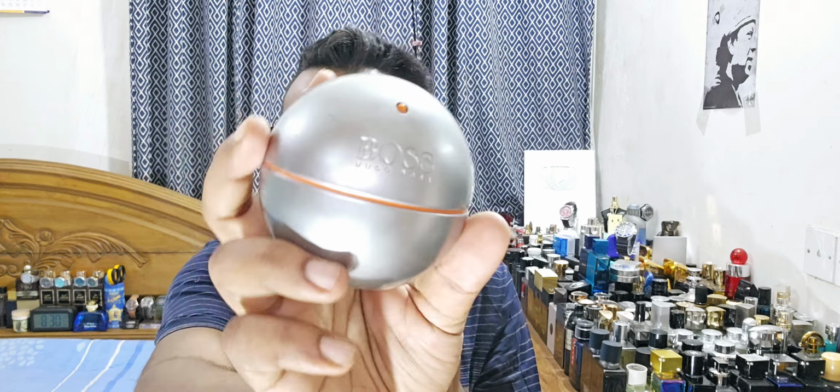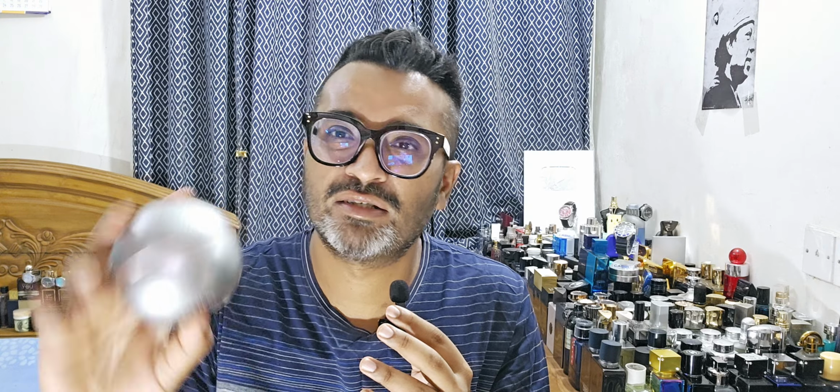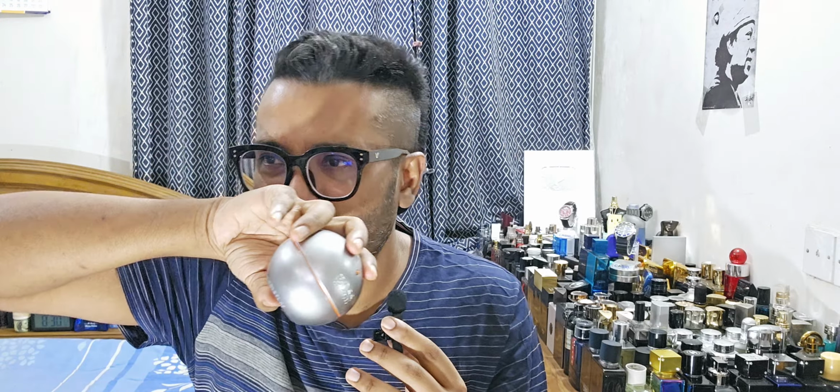This one, there was another one. You just check Hugo Boss In Motion and you'll find them. These are very futuristic, kind of like a ball shape, with a sci-fi movie sort of presentation. You put your thumb here, press, and then you spray. So the sprayers are not the best. It came in two different bottle sizes: this one is 90 ml, and the smaller bottle size was maybe 50.